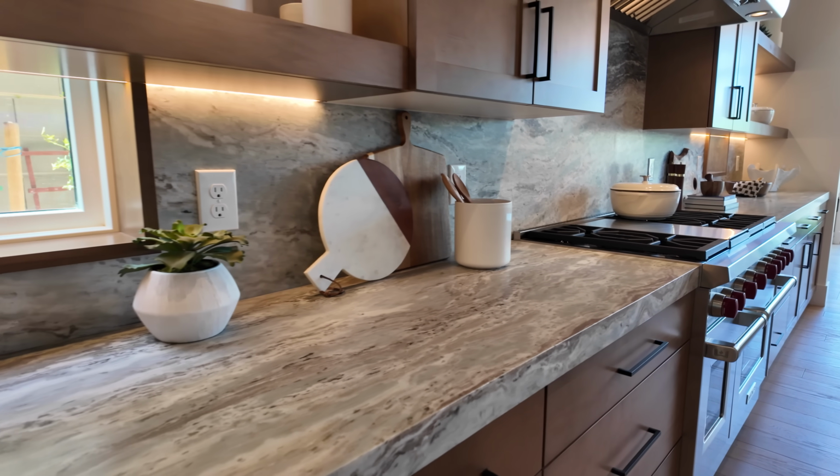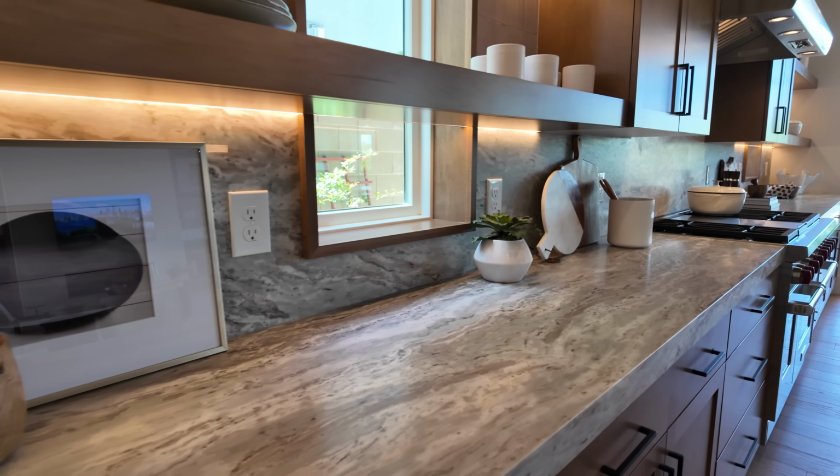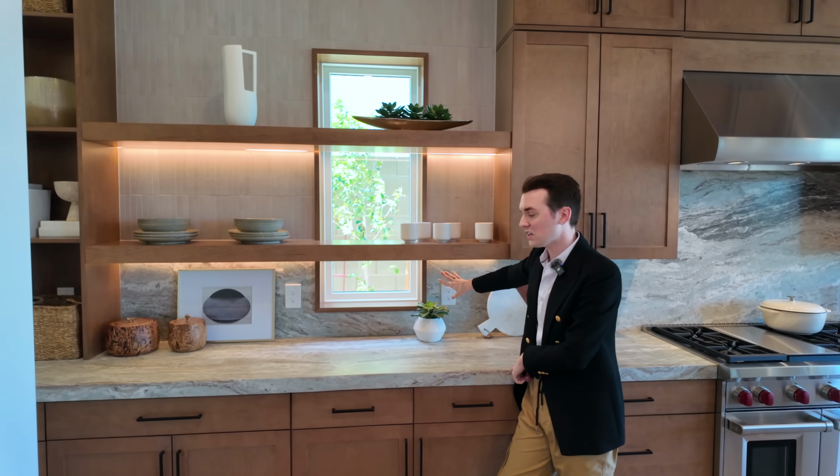Recessed LED lighting underneath, and you can see the outlets are just here on the backsplash. A lot of people will tell you this looks messy or it doesn't look great. It looks beautiful here because we have enough reference points to make it work. They're high-end, they're clean, they're sleek, they look great.